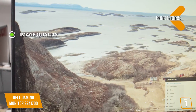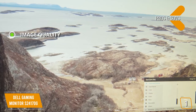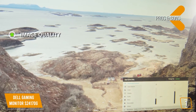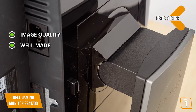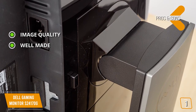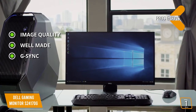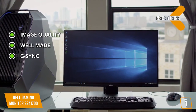The pros are image quality. Thanks to a solid 2560 by 1440 resolution, 1 millisecond response time, and a blazingly fast 165Hz refresh rate, this monitor offers a truly balanced gaming experience. Well made. The ability to tilt, swivel, and change the height of this monitor makes it excellent for any desktop configuration, and the ultra-thin bezel is attractive. G-Sync. This monitor is the only G-Sync enabled display on this list, which benefits NVIDIA GPU owners.